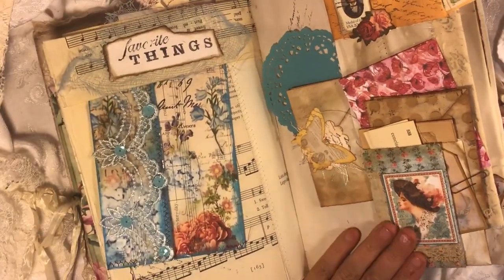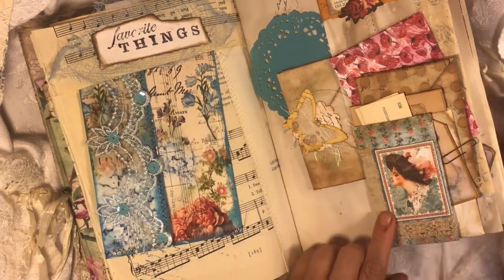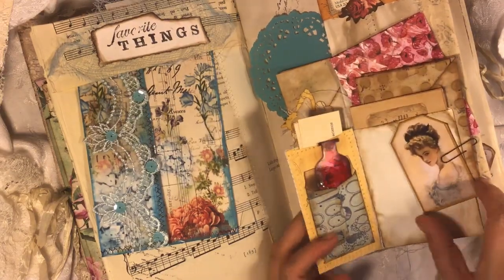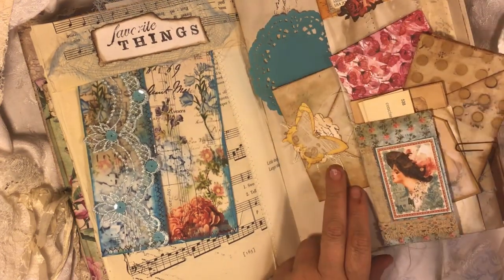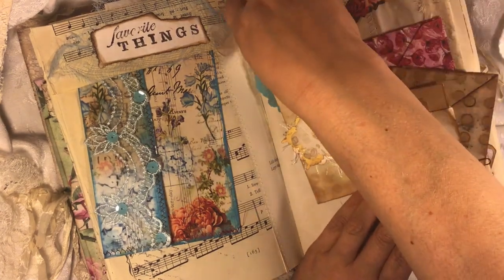And then this page is just full of stuff. You know what I mean? It's just full of stuff. So this flips over and it's got these little glass bottles and the tags and just stuff and stuff. Look at this stuff, and these all unfold. These are all letters that unfold. Here's another letter that unfolds.